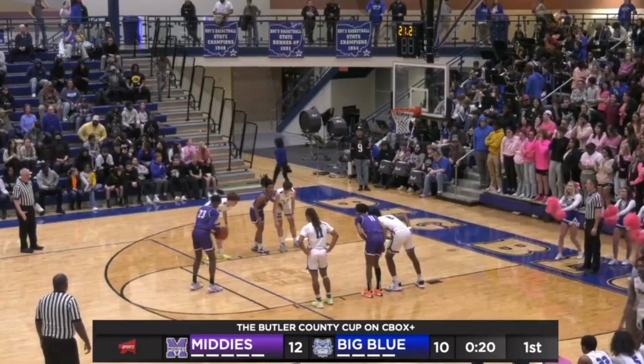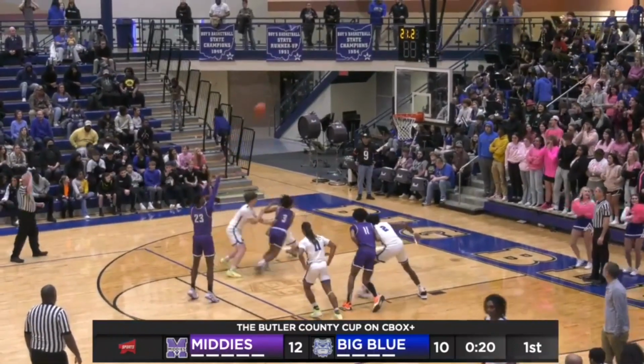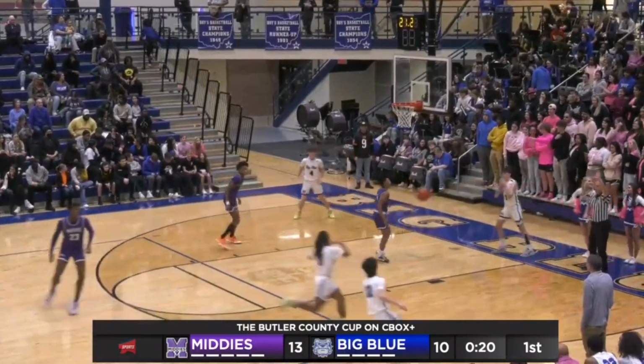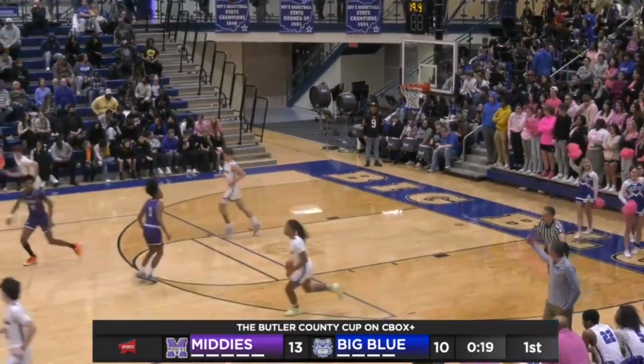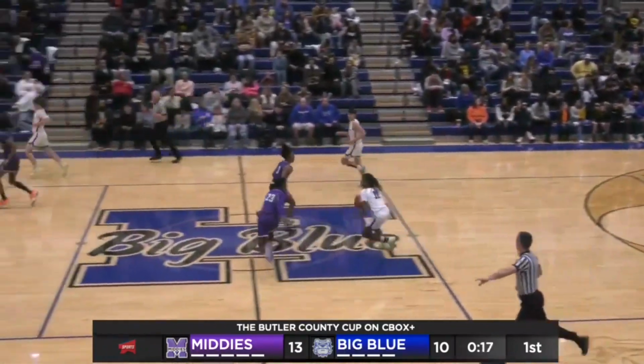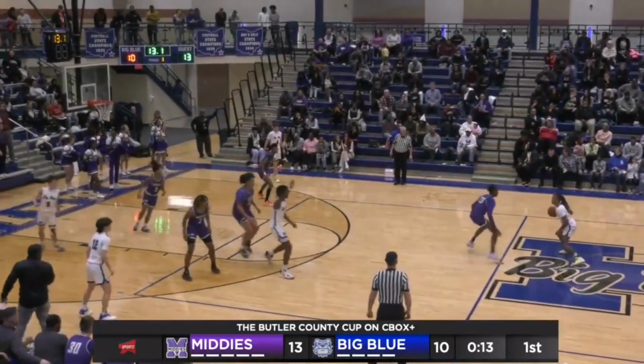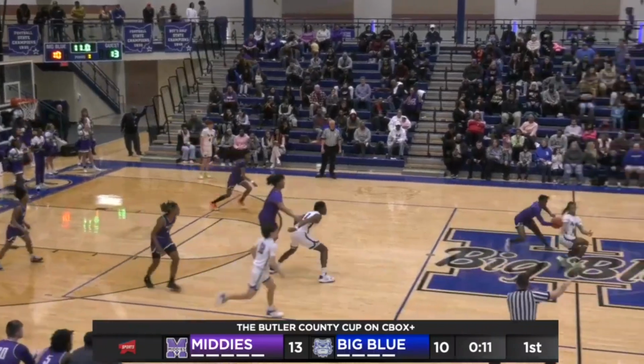And Isaiah Day to the firing line where he's a 72.5% shooter. Silky smooth on the shot. Averaging 16 in a ball game. Very well-rounded player. We talked a lot about him a couple weeks ago. He's out there guarding the point guard right now.